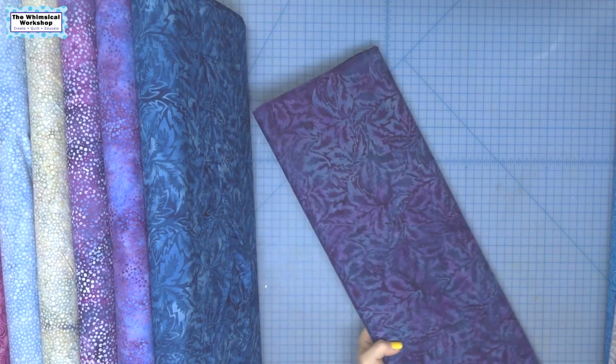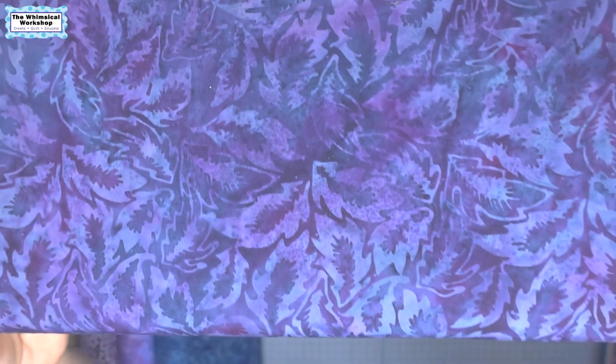Then we get the leaves. This one, I don't even know if you can see it on the camera, maybe you can. This one just glows. It's got a navy ground within the purple and the turquoise kind of blended over. This turquoise is washed out, so it just blends in. Great as your darks in your quilt. The print is non-directional. It is packed, so you can cut it up and treat it like a tonal, or you can actually use it as a print in your project. And here it is in the blue, so it's dark blue to light blue to medium blue.